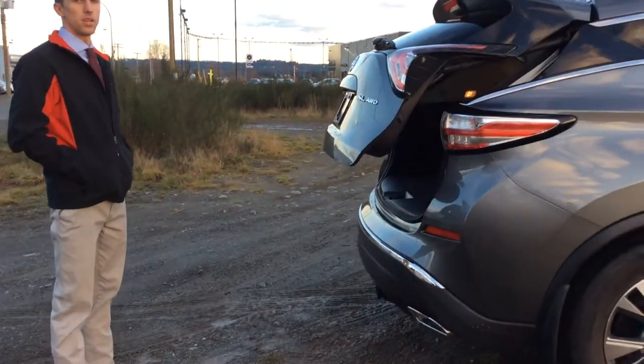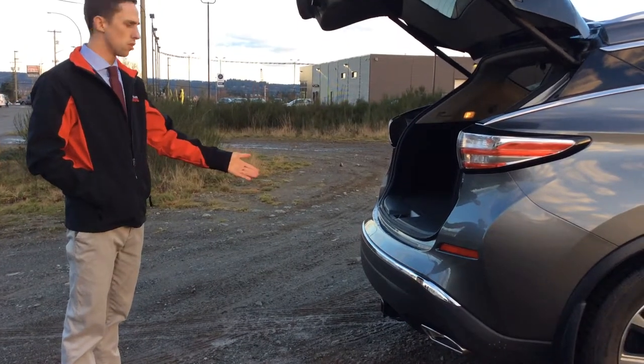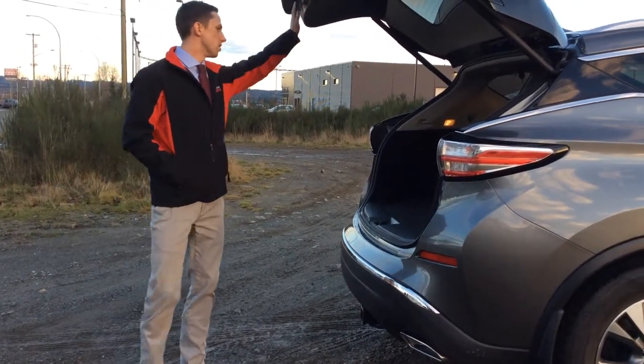This trim level comes with an automatic lift gate, so it's a nice easy push of the button, as well as a tow package for the small utility trailers that you might have.